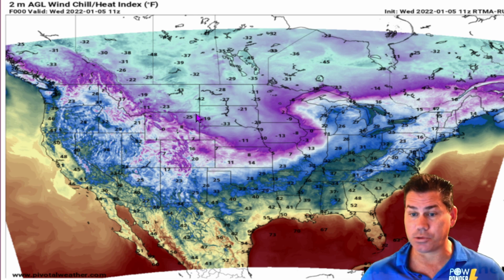But those dangerous wind chills go all the way down into Montana and start to filter into portions of South Dakota, and all these negative temperatures. That's brutal stuff, what it feels like. But that's indicative that the Arctic air mass is on the move further south.